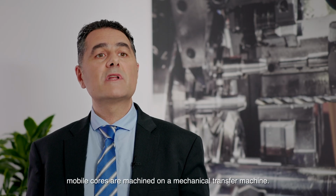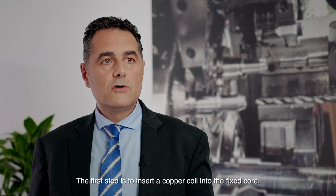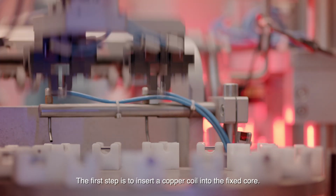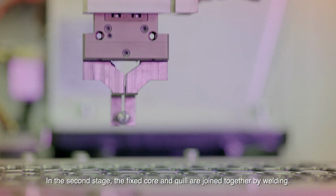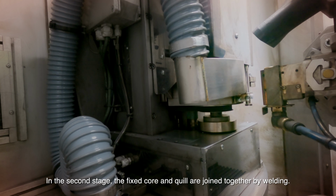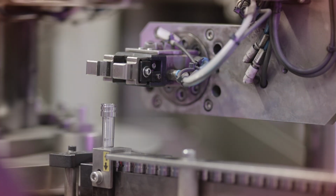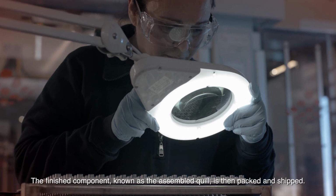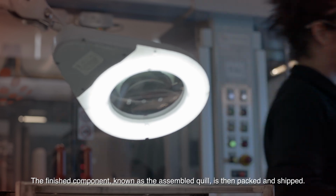Also in the mechanical turning department, mobile cores are machined on a mechanical transfer machine. The first step is to insert a copper coil into the fixed core. In the second stage, the fixed core and coil are joined together by welding. The finished component, known as the assembled coil, is then packed and shipped.